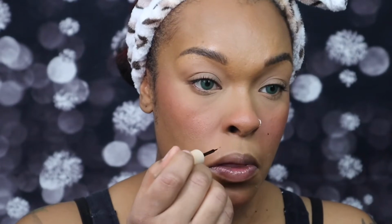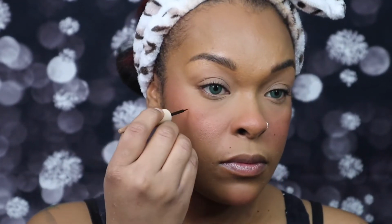this Freck Please from She Glam, and I'm going to just put in all my beauty marks, and then just add a little extra, of course, because we're extra, duh. But it's so cute.